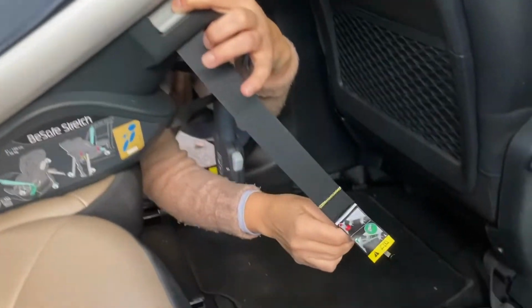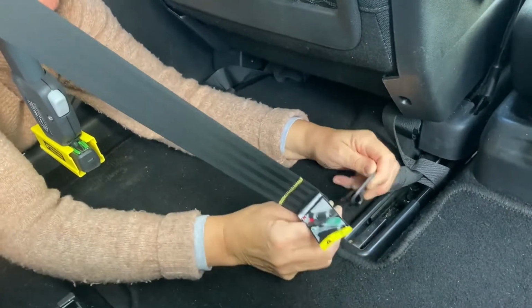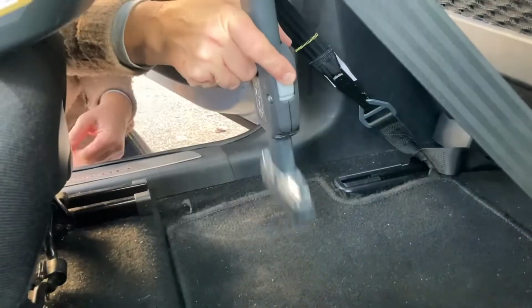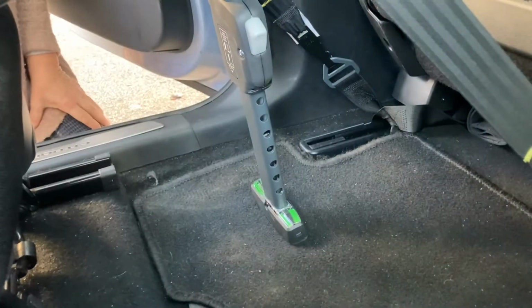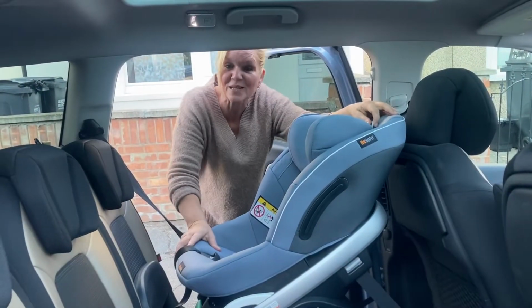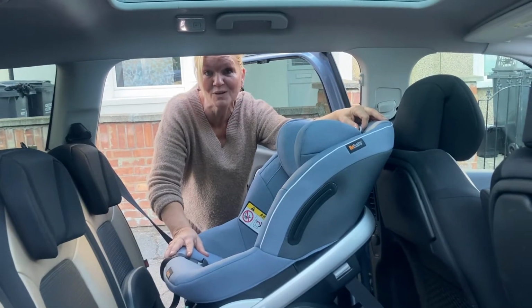Tether straps pull out and attach to the metal ring on the end of the strap that's attached to the seat rail. The support leg drops down to the floor and the indicators turn green when it locks into place. The BeSafe Stretch is available in 7 different fabrics and colours, and this light blue one is called Cloud Melange.